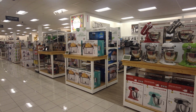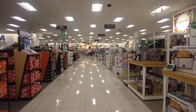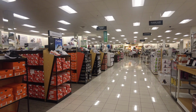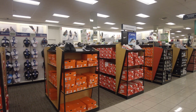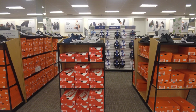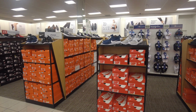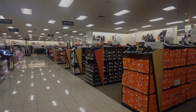So they have a very big, nice, well organized kitchen and home decoration section. And on this side they have men's shoes. So they have Nike, they have Adidas, they have Under Armour, all the different brands of shoes they have here. And it was quite nicely organized, and there were not many people there.